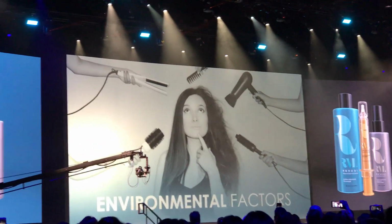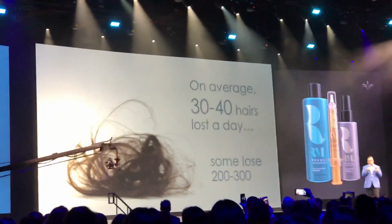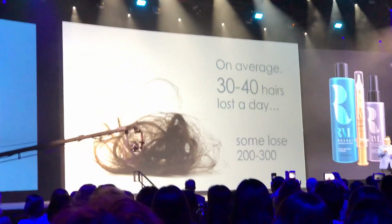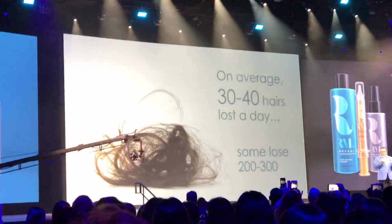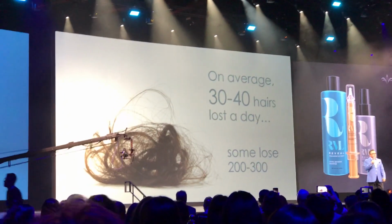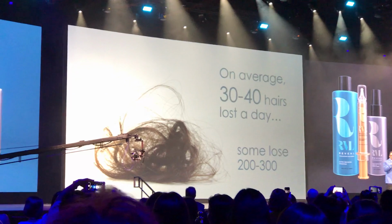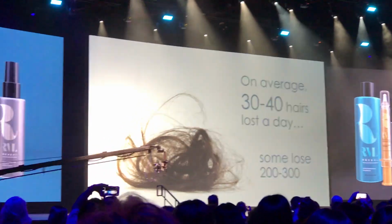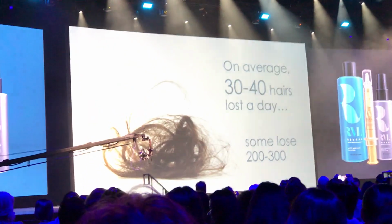Another issue that I think we should bring up is that, did you know this? On average, the regular person loses between 30 and 40 hairs a day. But some lose like 200 to 300. So I think all those people live in my house, because that's about the amount of hair I pull out of my shower every single day. I'm not even kidding, like every day. I'm like, what is this? It's like a mouse.